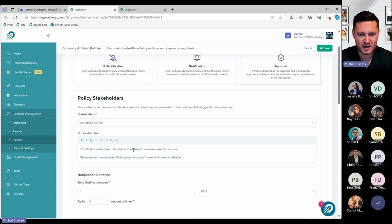So we say the workspace classified as inactive is marked for archive. It also has surpassed storage governance standards. Let's say, right? Please review the associated workspace and choose from one of the options below.